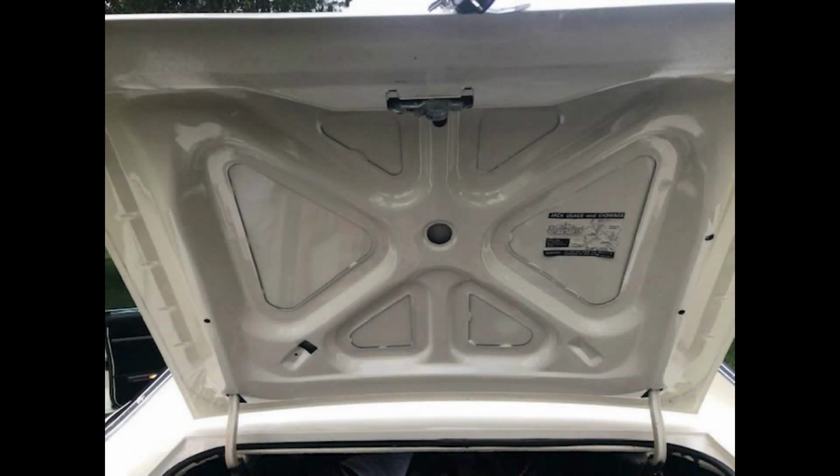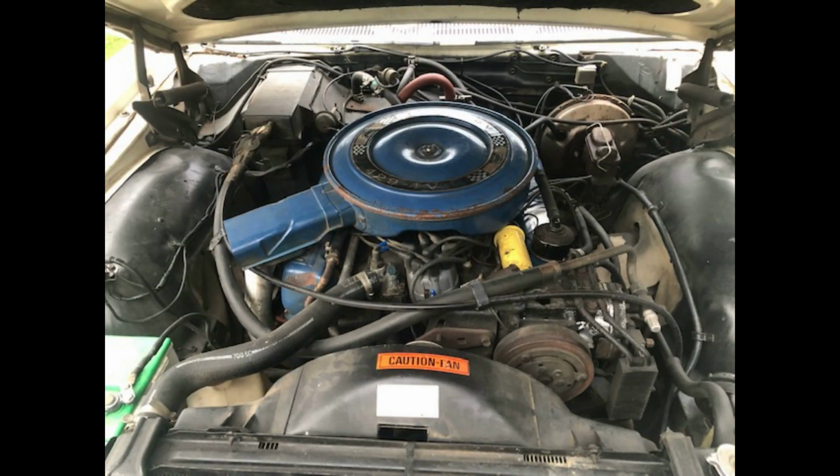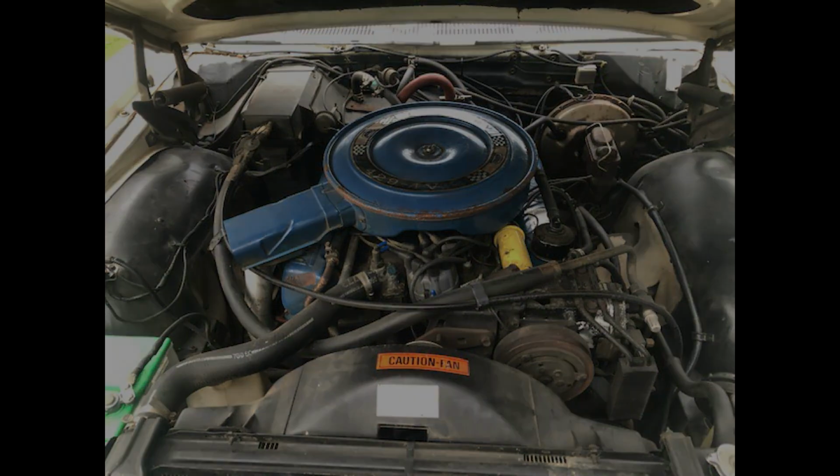It's a very comfortable road car. People always enjoy seeing it because you don't ever see one at a show or on the road. Many ask what it is. It's a great conversation starter. I have a lot of fun with it, and I plan on keeping it.